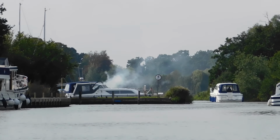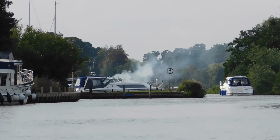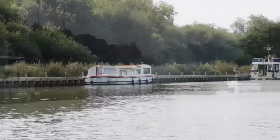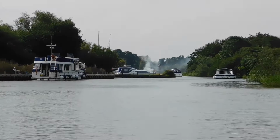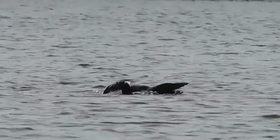As we approach South Walsham, I see all this smoke billowing out. It all looked rather dramatic, and of course you think the worst. But once we actually got up to it close, I think it was just garden rubbish being burnt. Look at that lovely boat.